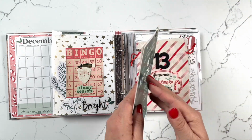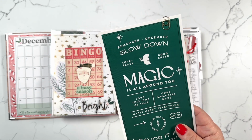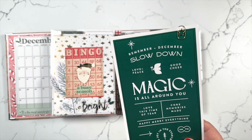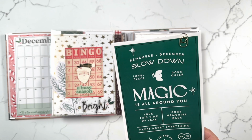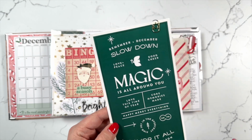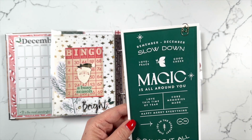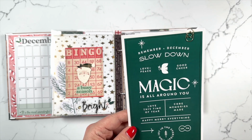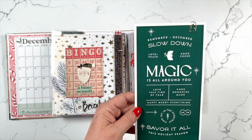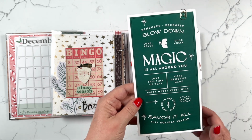As we look at this, what I've done here is I have printed two printables from In a Creative Bubble. I love everything that Geraldine does in a Creative Bubble, and so I've used a number of her things in my December daily this year. I thought this one was perfect for my story on the 13th. Remember December, slow down. My mom and I went to lunch together and then went to a bookstore. Basically I took the whole afternoon off, which is not something I do often.